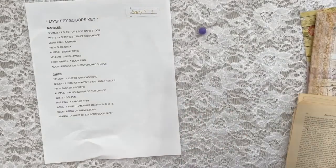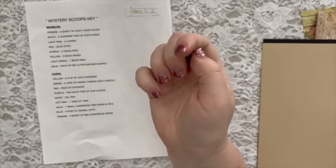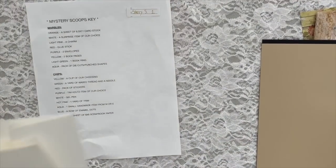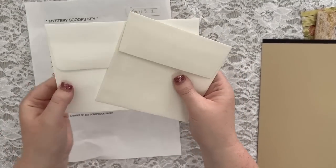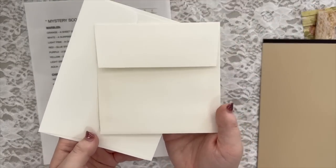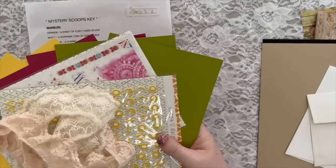Cute. Then you got your purple marble, and that means you got two envelopes. They're more white than they are cream colored like some of the other envelopes. Those are cute. But I love this size one. This is a different size one. I love that one.